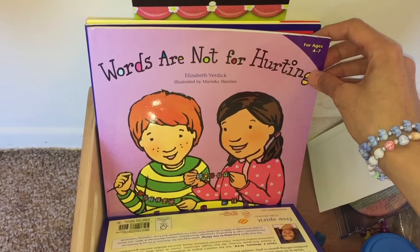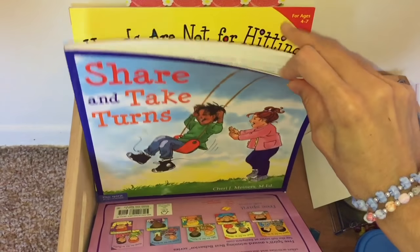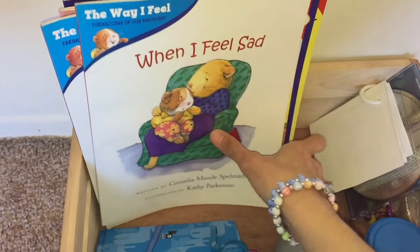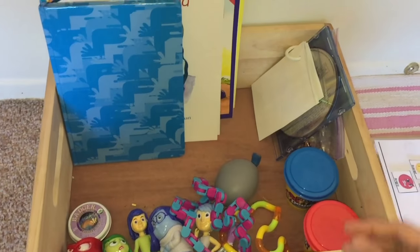Words Are Not for Hurting, ages 4 to 7. I have Share and Take Turns. I have different books that deal with different things. Hands Are Not for Hitting. And I have here some stickers that children can choose to put on their notebooks when they are making a drawing.